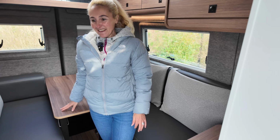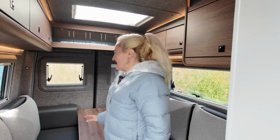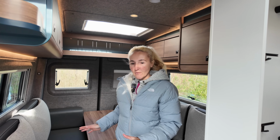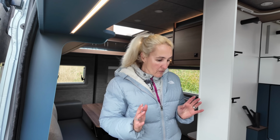I must say, I really like this, and I'm not a campervanner, as you'll all know. I'm not a campervanner, but I do like this. I like that you can chill out and relax here, and on a nice day, open the back doors and sit and look out. Really nice.